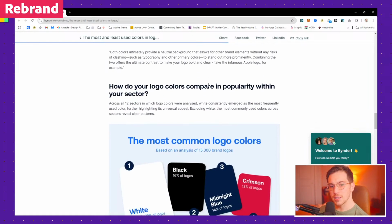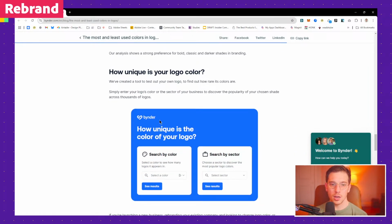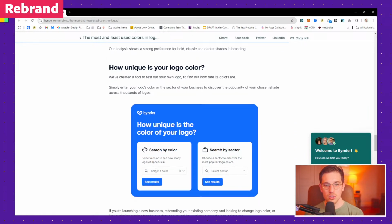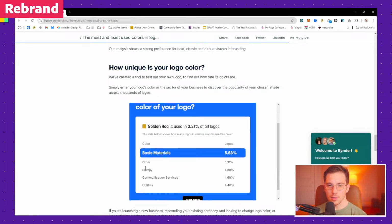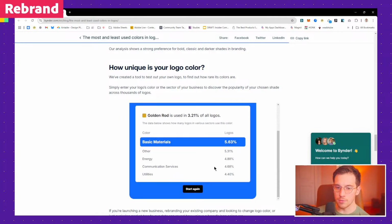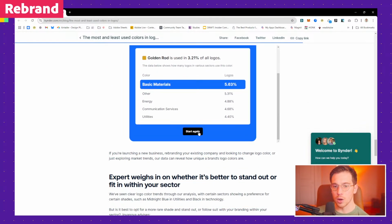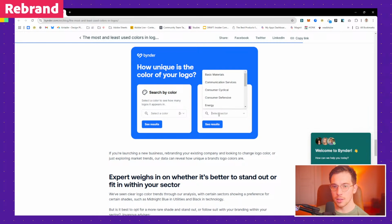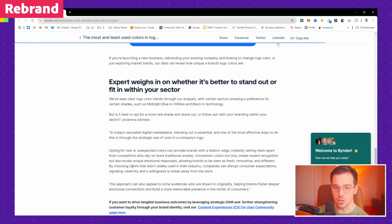They do a really good breakdown of why these colors might be important, where they are, what industries, to try to see how you can even color, see how much is goldenrod. You can see what different portions of logos are there, and you can look at also sectors if you wanted to, like technology. Naturally, midnight blue is really big. There's a lot of blue in technology.